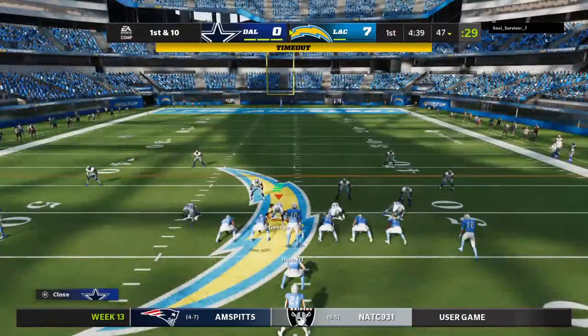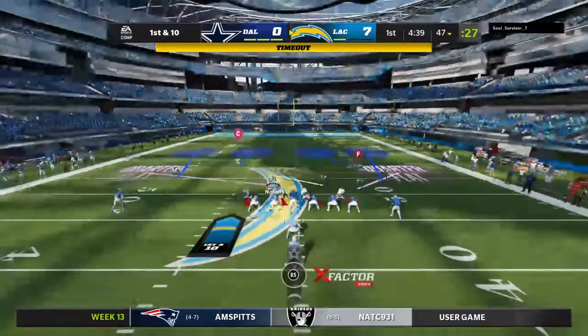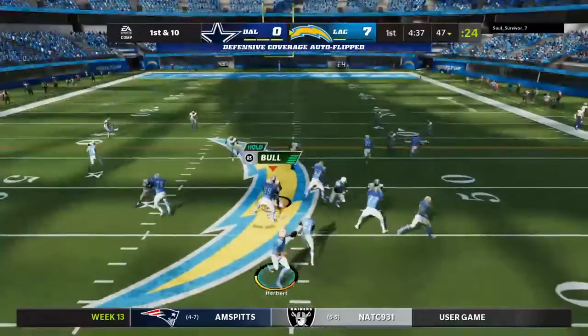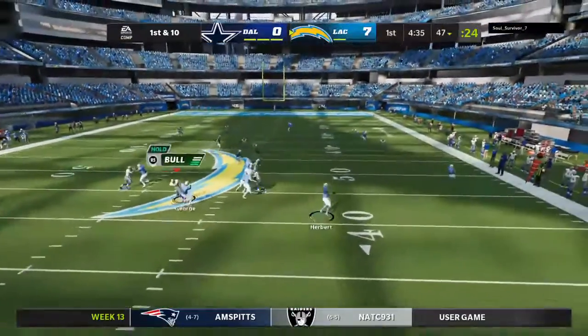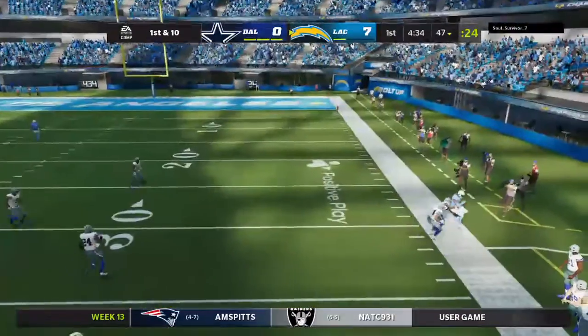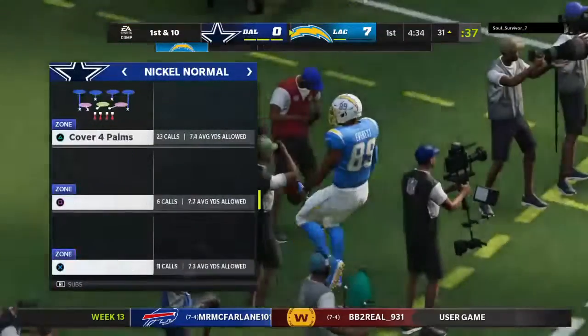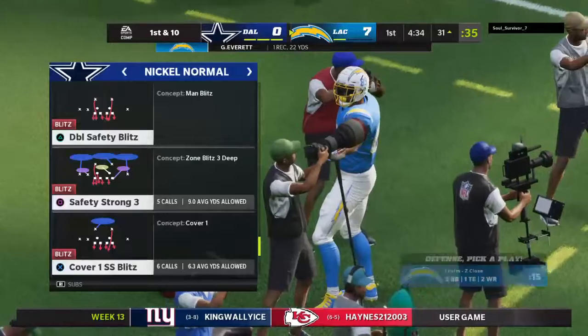And the Chargers now with a first and 10 on their side of midfield at the 47. Off play action, Herbert, they'll roll him out right. That's caught by his tight end, Gerald Everett, and he'll be out just a yard or two shy of the 30.